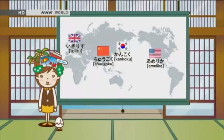Before that, it's study time. Now I'm going to introduce the names of some countries. Note that although we've written country names in hiragana, they're usually written with a different set of Japanese characters called katakana or kanji.